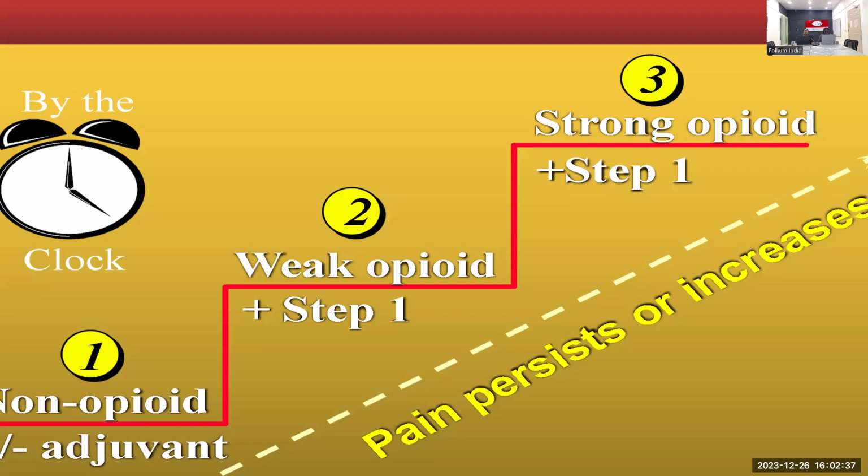Always keep in mind that adjuvants are drugs whose primary action is not pain relief, but their action can produce pain relief in a particular context. These include drugs like tricyclic antidepressants and anticonvulsants. Then we have NMDA receptor antagonists like ketamine and methadone, and also the neuropathic step ladder. Step 4 would be spinal analgesia, and corticosteroids have a major role as an adjuvant analgesic.